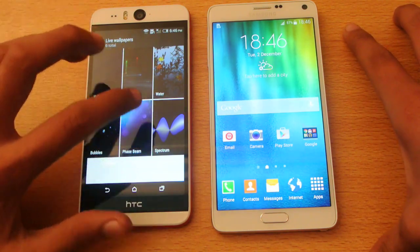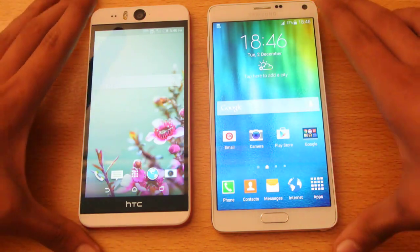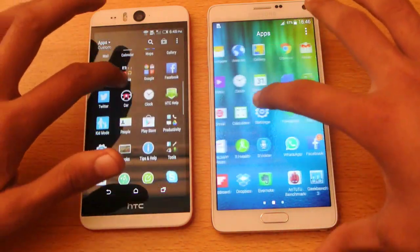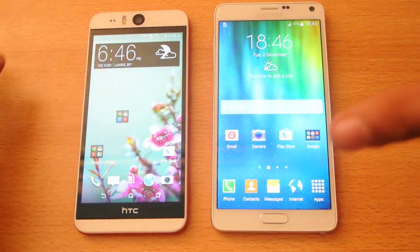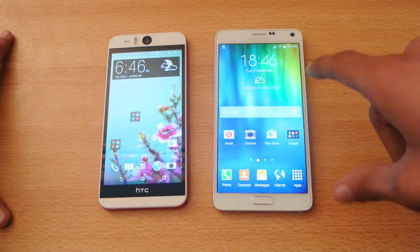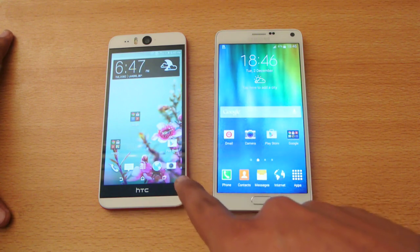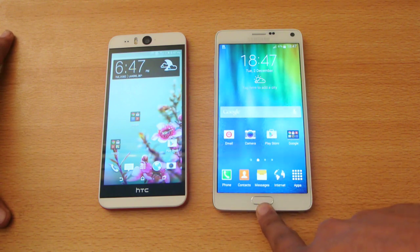Live wallpaper, we have Nexus, Water, Spectrum, Bubbles, and Holo Spiral, the normal wallpapers that we have on other HTC devices. But you can see that both are extremely great when it comes to software optimization. Then speaking of this optimization, both devices have extremely great processors. This one is an octa-core Galaxy Note 4 with the Exynos 5433, 8 cores, 64-bit, while this one is a quad-core Snapdragon 801, 2.3 GHz processor. GPU is Adreno 330, while this one has a GPU of Mali T760, which is an extremely great hexa-core GPU.